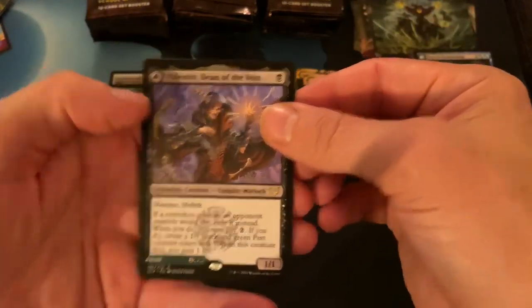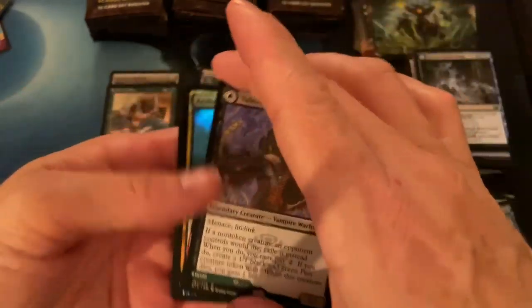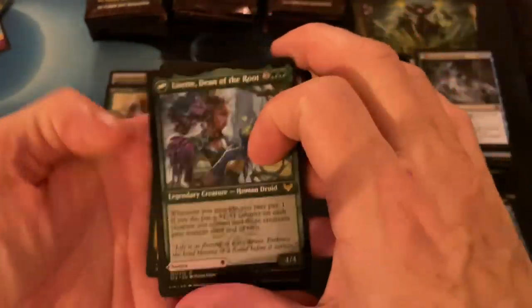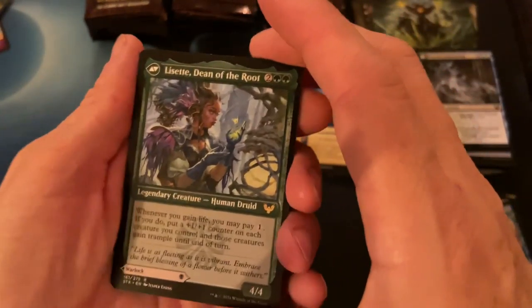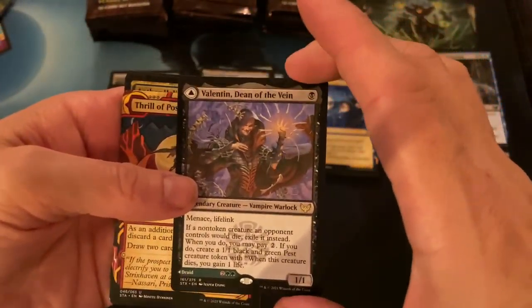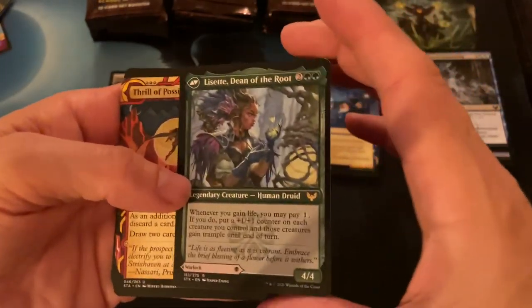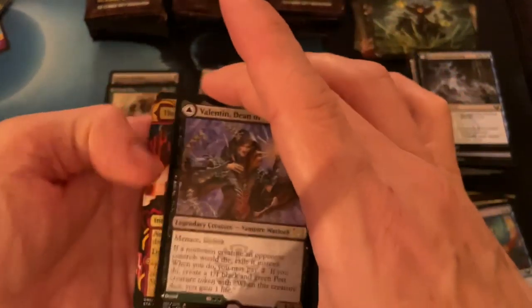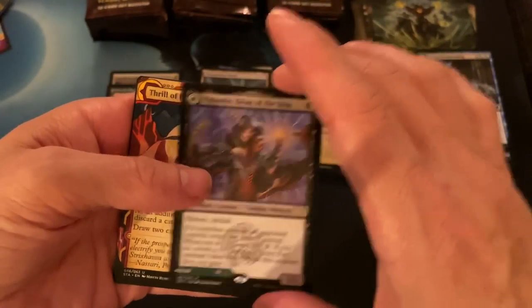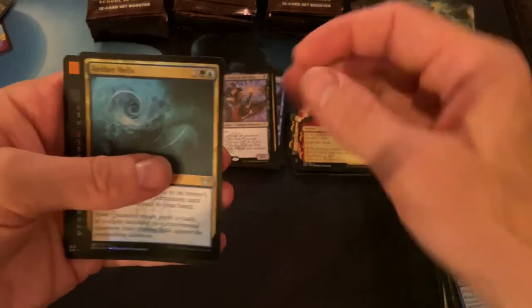Modal Double Face card, Valentin, Dean of the Vein. And on the backside, it turns into Lizette, Dean of the Root. So a 1-mana Black Warlock and a 4-mana Human Druid. So this goes obviously with our Witherbloom College. And we get a Thrill of Possibility and an Aether Helix.